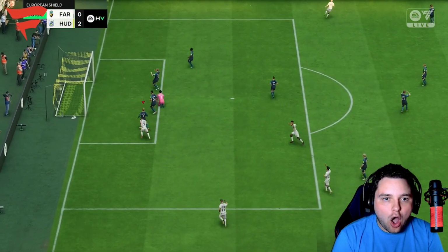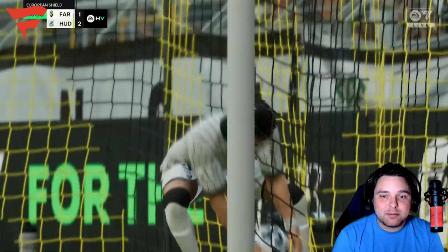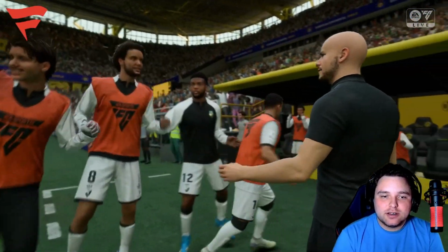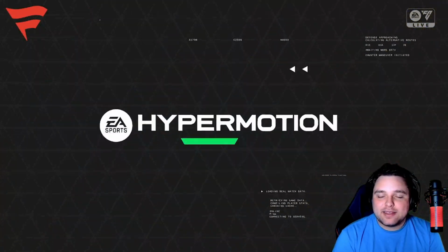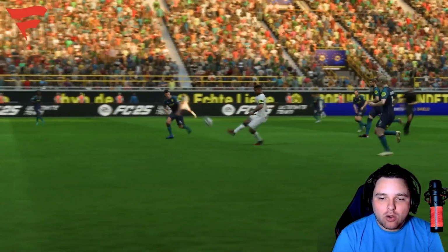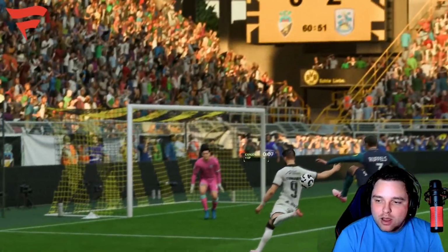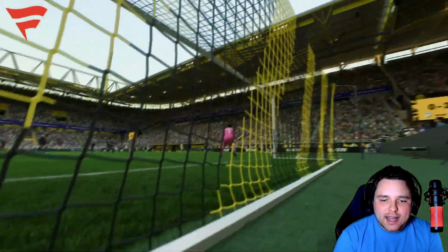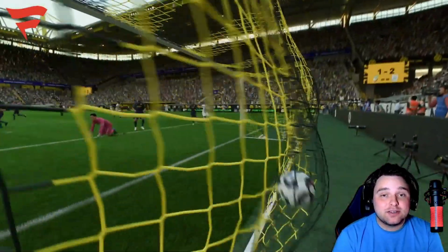Oh! I wasn't commenting because I didn't think that'd go in. That was absolutely disgusting. Did not think that was going in whatsoever. Holy hell. Chip through over the top. Our defender just misses it. Absolute rocket into the back of the net. Cannot believe it, to be honest.